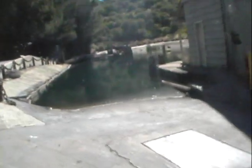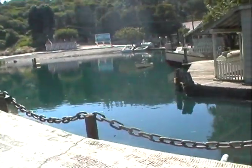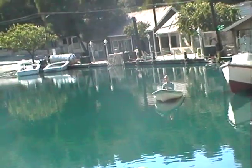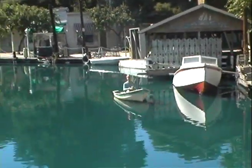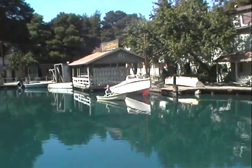Strictly off limits for all employees and guests. No one is supposed to be out there, including the guy in the boat. Pardon me. Excuse me, sir, in the boat, could you please move to the pier? Hello? Hello, in the boat. Please move to the pier. You are not supposed to be out there.